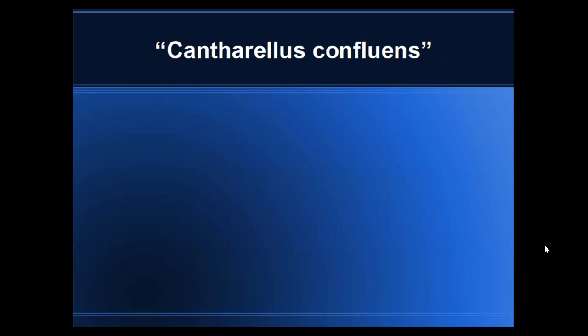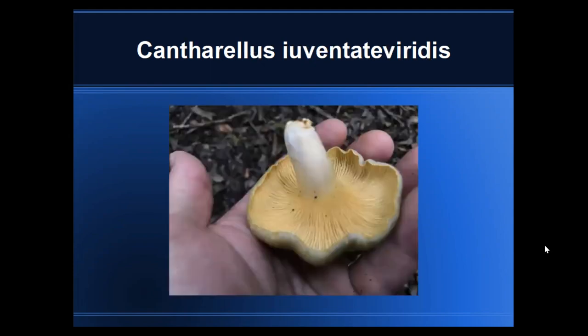Cantharellus confluens, it's gone. Yeah, they're really hard to see. So I guess what's happening is the memory is dropping out of the laptop, because I'm streaming Zoom and trying to do this presentation. So what I'll do is really quickly here, let's see if we can get the share.